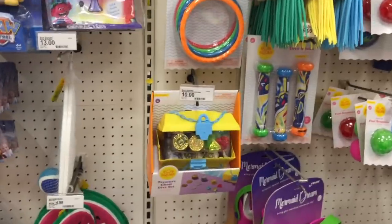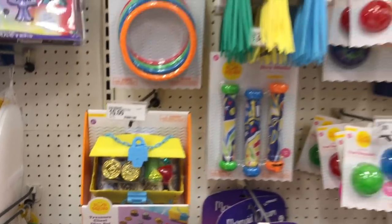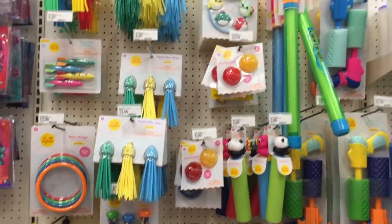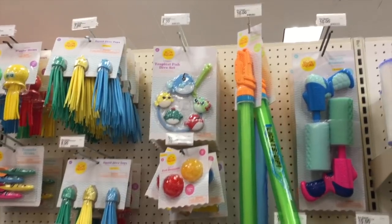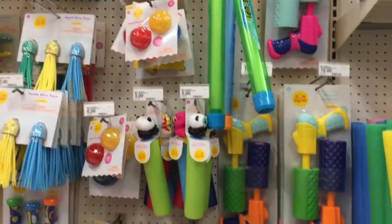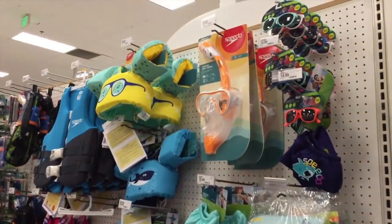Ooh, what's that, a treasure chest? That's actually pretty cool. A treasure chest dive set. Say that five times fast. Treasure chest dive set, treasure chest dive set. I'm out of breath. Nailed it, by the way. A tropical fish dive set. I could say that, tropical fish dive set. No one cares. Got some survival equipment to keep your kids nice and safe in the water.